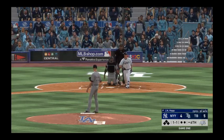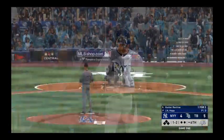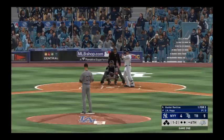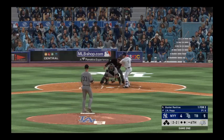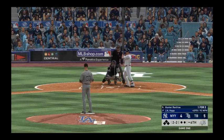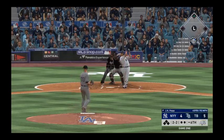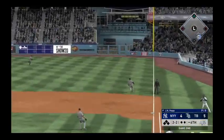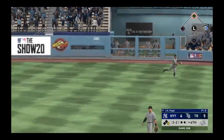Turned on that one and crushed it. Just pulled it a little foul. The 1-2 is laid off for ball two. Bounce to first. And that is through into right field for a single.